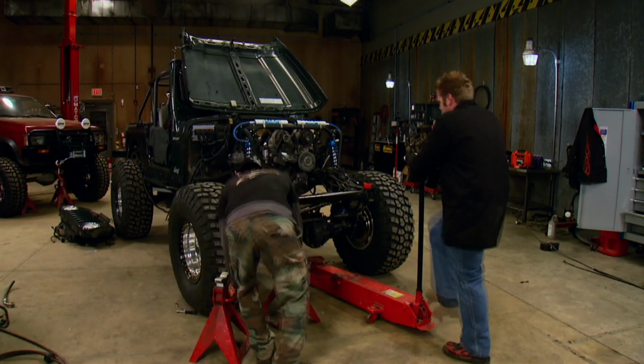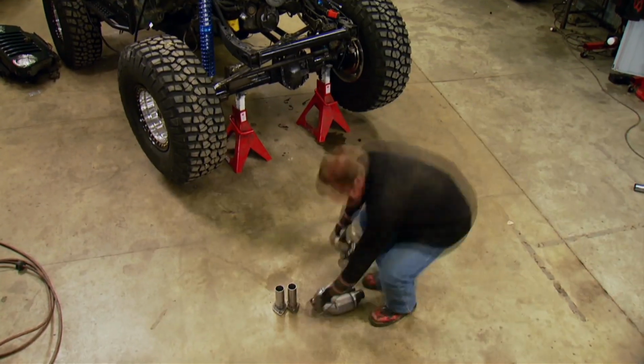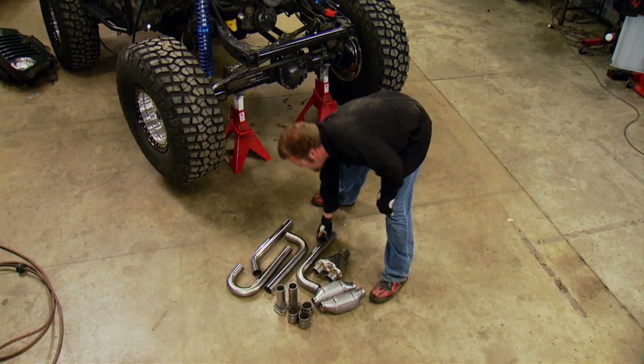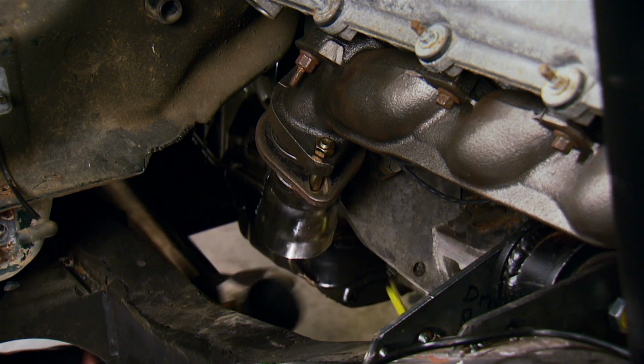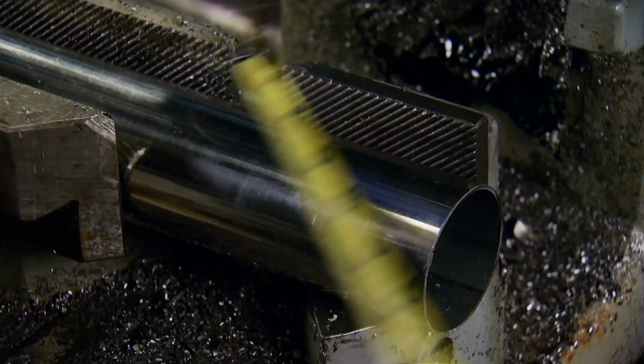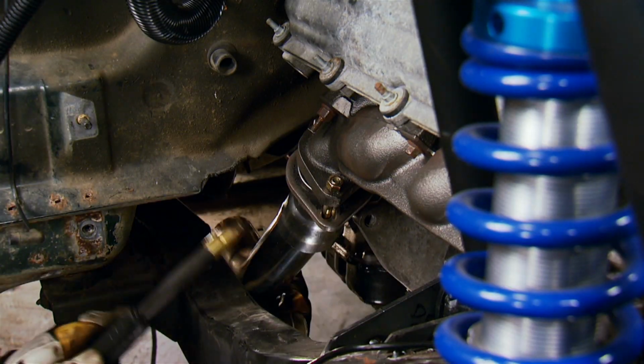We're back on Xtreme, and we're putting a complete custom exhaust onto our 5.7 Hemi that we stuffed into our Jeep TJ. Now this is not an easy task. It's going to take time and patience and a lot of trips back and forth from the saw to the truck to make all the pieces fit.